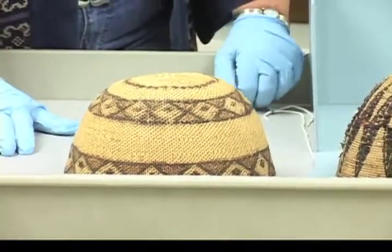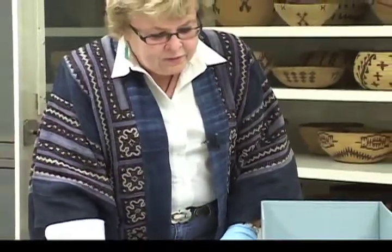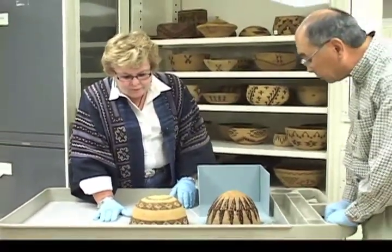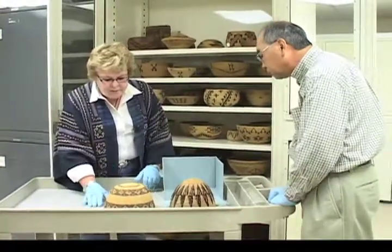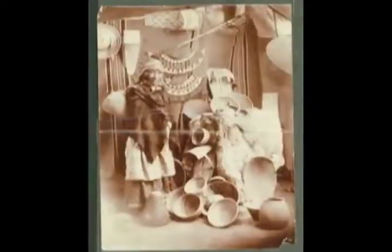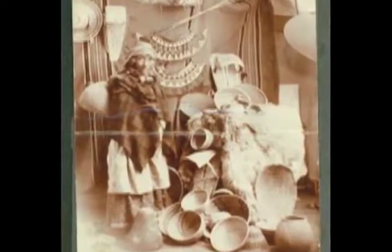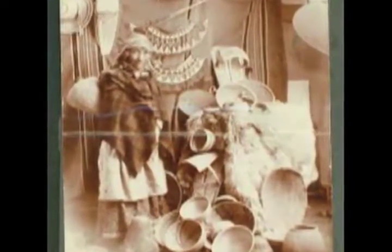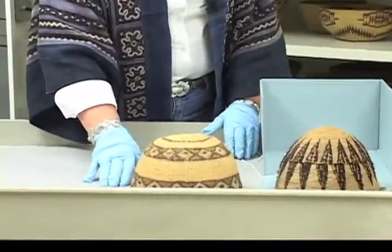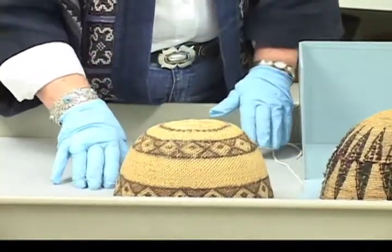Caps were functional pieces, and possibly in this case a ceremonial piece, something to be worn on special occasions. The Northern Paiute cap that we see here, these were often worn when people were out collecting seeds, and especially collecting pine nuts. Pitch from the pine nuts often gets in your hair, and so it was a way for women to basically push their hair up underneath the cap if it's large enough.